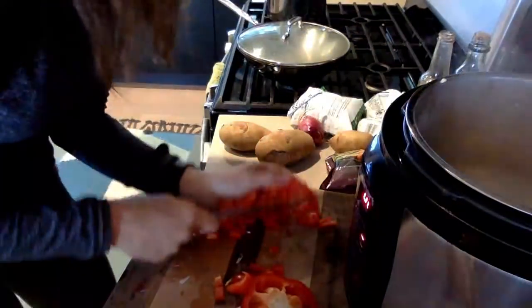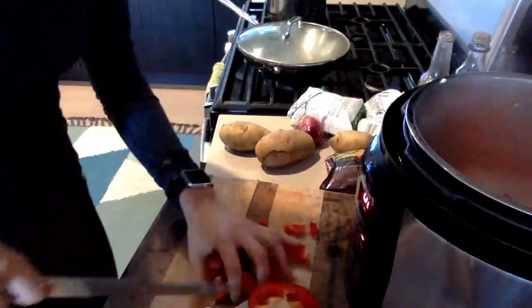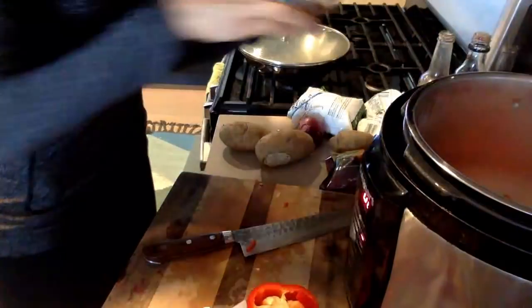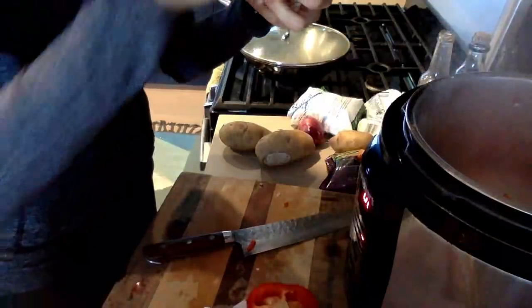All right, so now I'm just gonna put these guys in here. All in. All right, and so Instagram, I'll pick you up. You can see what's going on. So you can see it's definitely sauteing just like a pot.